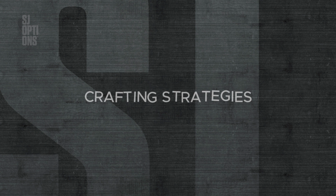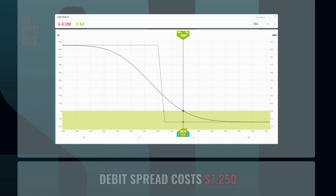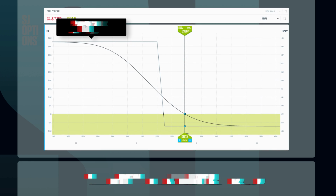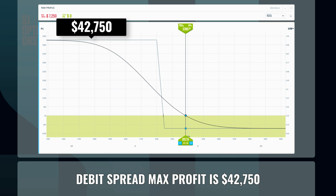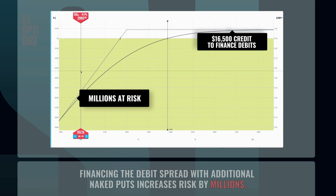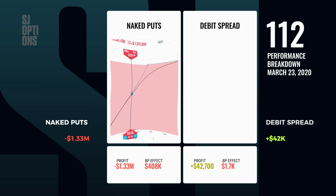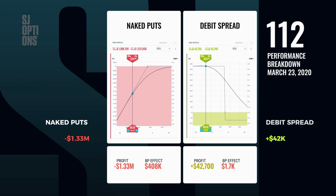So this begs the question, how can the 112 possibly lose so much more than the naked put? Well, let me explain it this way. When you add the debit spread to create a small probability of this trade making the $50,000, you then finance this debit spread with additional naked puts, which increase the unlimited risk. By adding additional out-of-the-money naked puts to the tail of the option chain, you're increasing the danger of the trade because the debit spread in no way offers any protection for these fat tail naked puts in the face of a sharp increase of volatility.